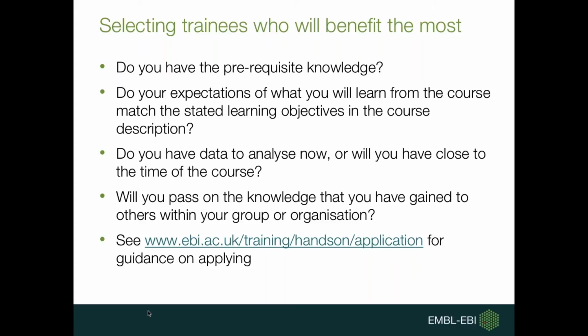We like to know whether you have data to analyse now, or whether you will do shortly in the future, because there's very, very strong evidence that if you don't go back home and use what you've learned fairly quickly after you've been on a course, then you lose that learning because you don't get a chance to reinforce it. So we try and get the timing of your training right, if you like.